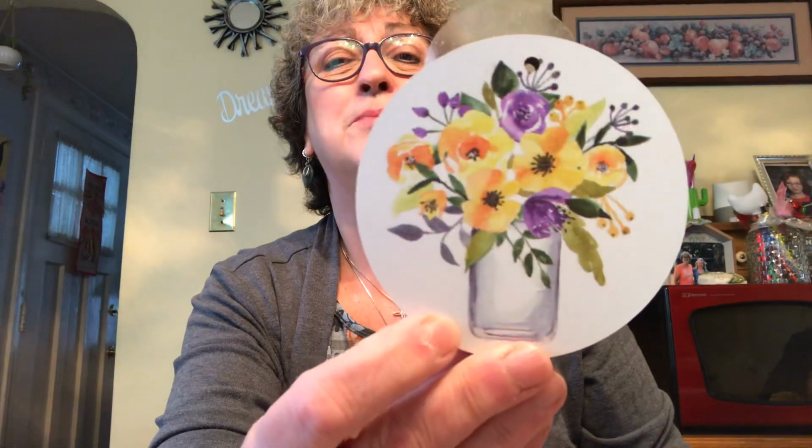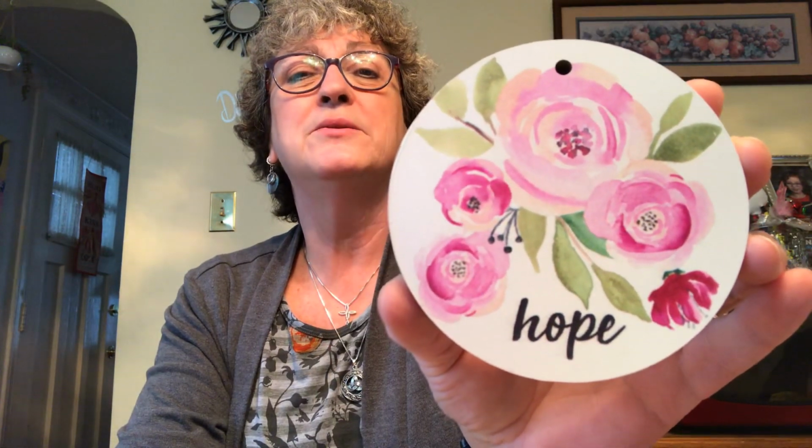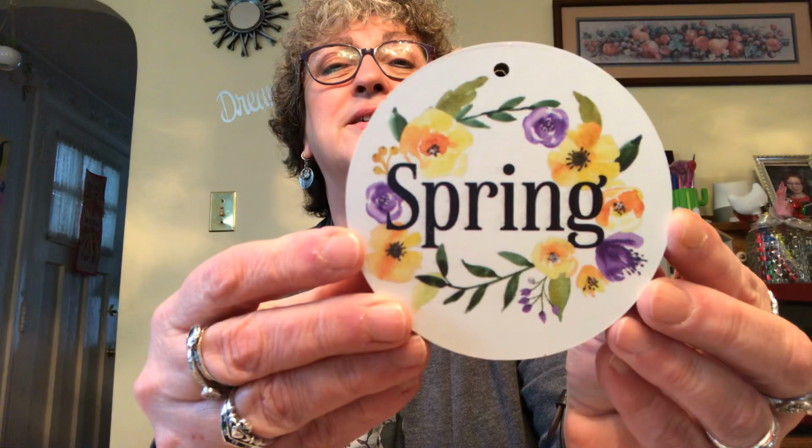So pretty. I got the flowers in the little planter. These are such nice spring colors. They're going to make great accents to wreaths. I got the one that says Hope. Really pretty. And Spring. So I was really excited to find these. Like I said, I saw people haul these and I was like, wow, I never saw those. And I was very excited to find them. They did have a bunch of them. I don't know if they still do. This was about a week ago that I got those.